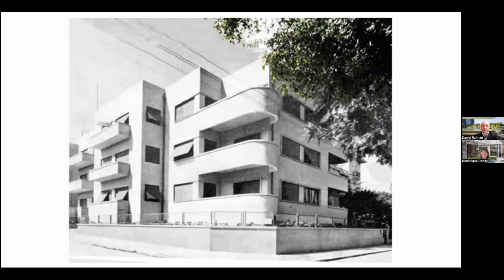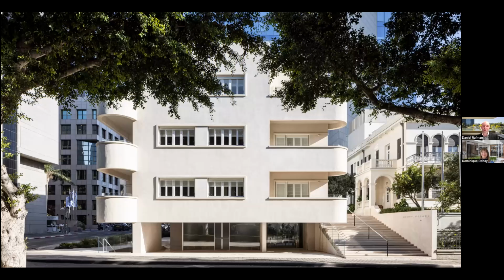Not a problem. So R48 Hotel and Garden is located in a Bauhaus building from the 1930s. So it's a preservation building. This is how it looked a long time before, where this house was built as a residence for families. And from this amazing, beautiful building, we created this, which is how the hotel looks today, just before the opening, actually. We had a quite famous Israeli photographer called Amit Geron that took all the pictures.